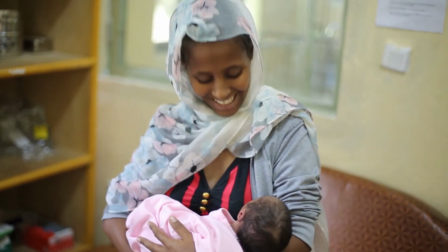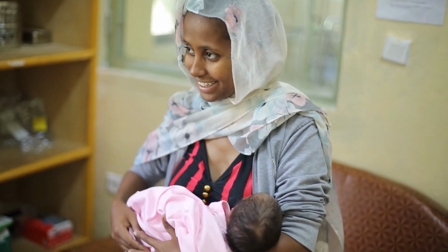And these little ones, that perhaps without the nurses being there to attend to them, to give them oxygen, to give them 2-hourly feeds through nasogastric tubes, they can survive.